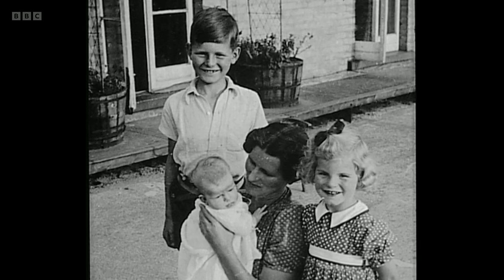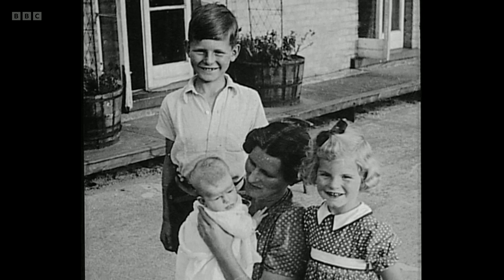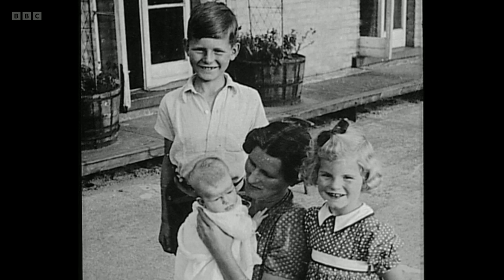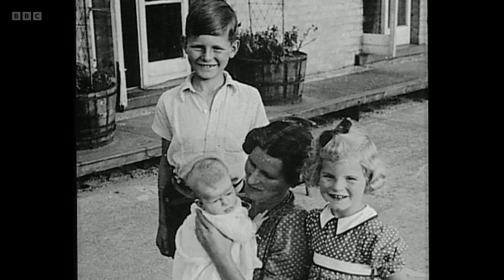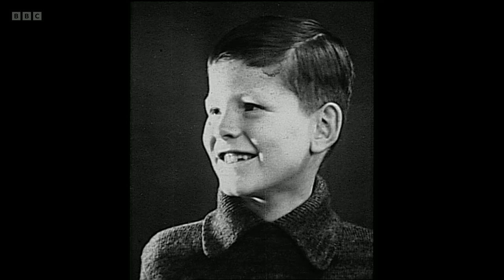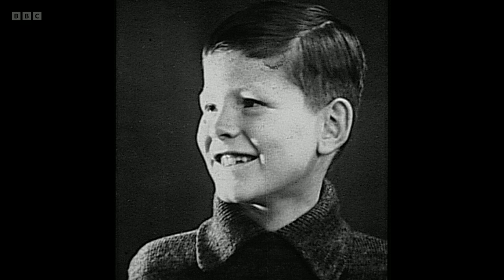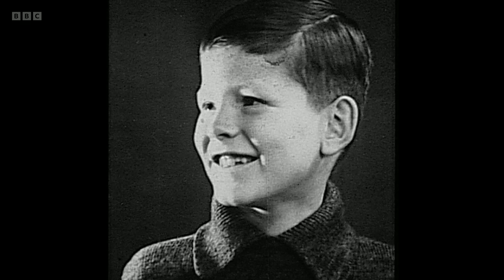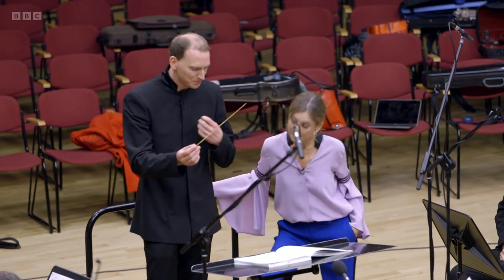The Young Person's Guide to the Orchestra is dedicated to the children of the Maud family, Humphrey, Pamela, Caroline and Virginia, for their edification and entertainment. And the tenderness of Britten's cello variation seems to stand as another mark of dedication to Humphrey Maud. Can we please play the opening of Variation G?